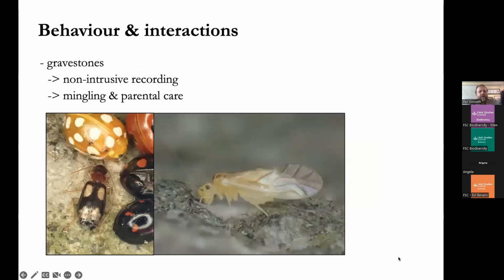So I mentioned initially that I'm interested in behavior, and doing this, you can detect some interesting behaviors, because when you're looking at gravestones, you're doing the non-intrusive type of recording. You're not disturbing the animals, and you can actually get some information about what they're doing and the type of behaviors they have.